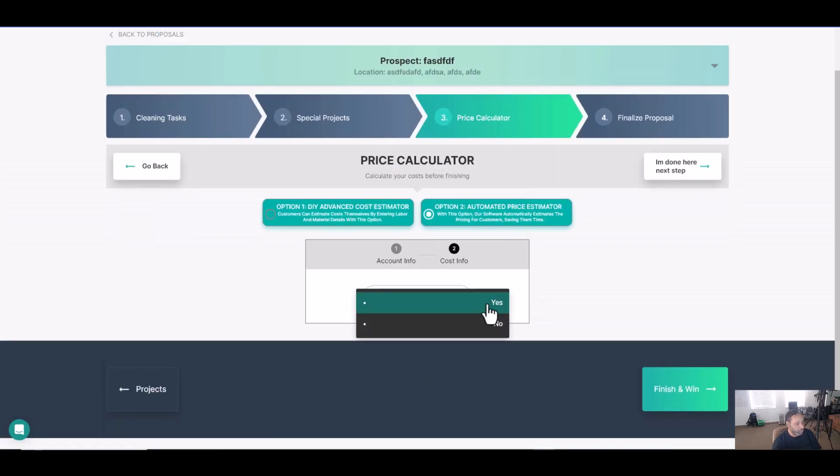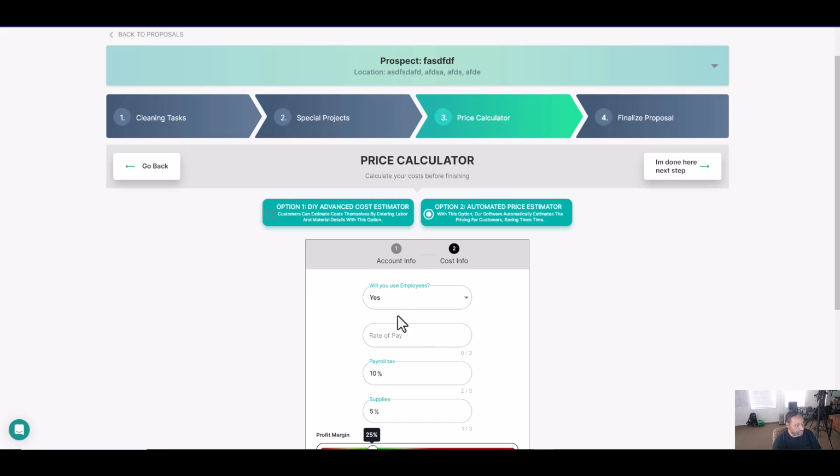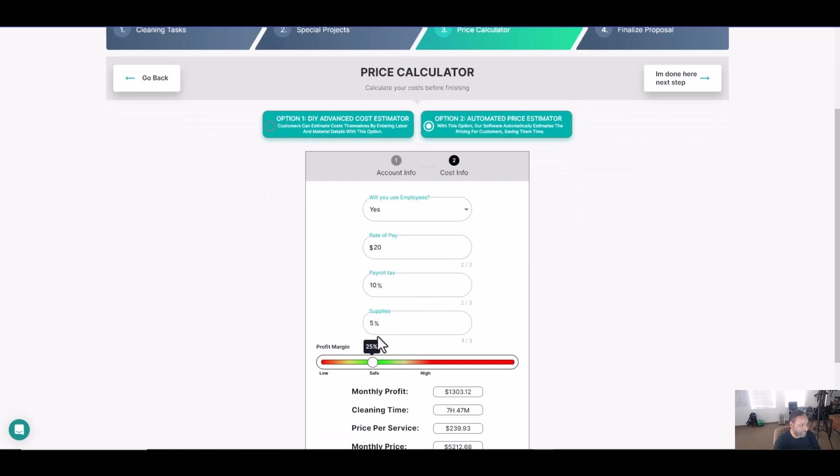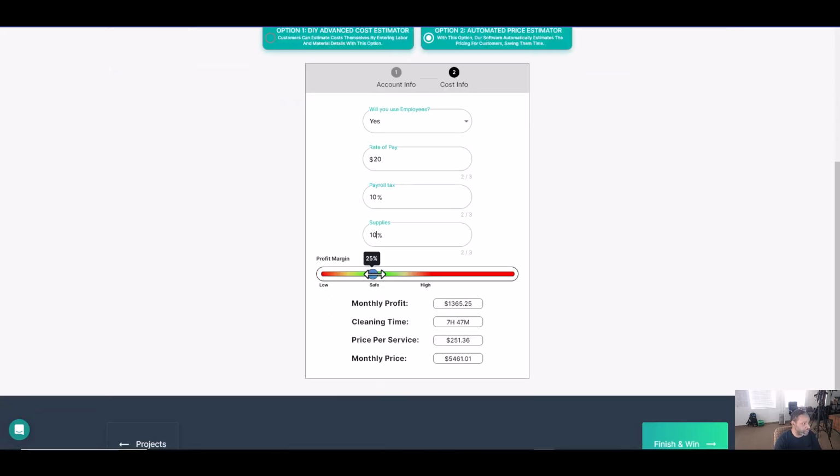If you want to really use the price here, you can say that you have employees. Even if you don't have employees and you clean the building yourself, always bid like you have employees because you want to bid like the company you want to be, not like the company you are, right? So I'll get into a little bit more detail over the do-it-yourself in the do-it-yourself calculator. So you're not going to pay minimum wage to clean restaurants, not even close. And let's assume your payroll tax is that and you have a supply cost. I'll go a little bit higher for a restaurant. And then you can slide your profit margin up or down. Definitely want to be on the higher side for a restaurant.